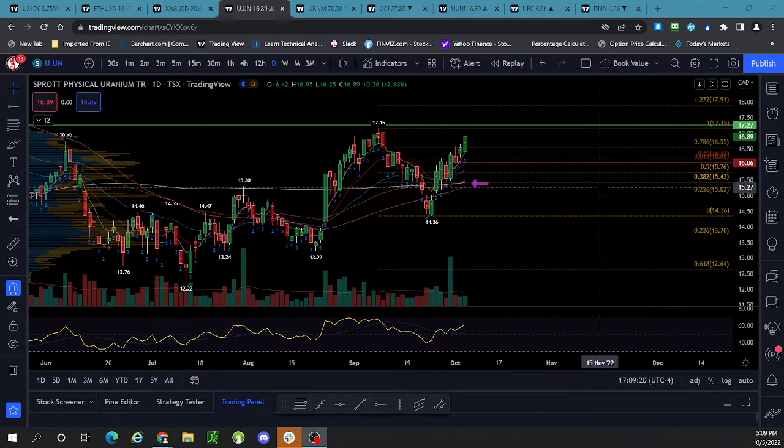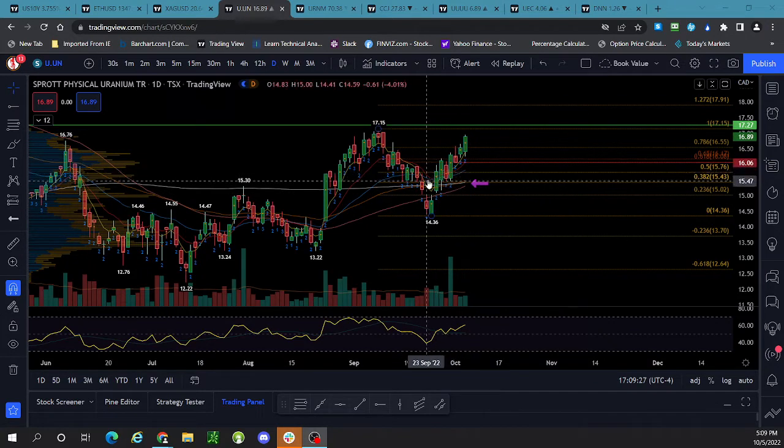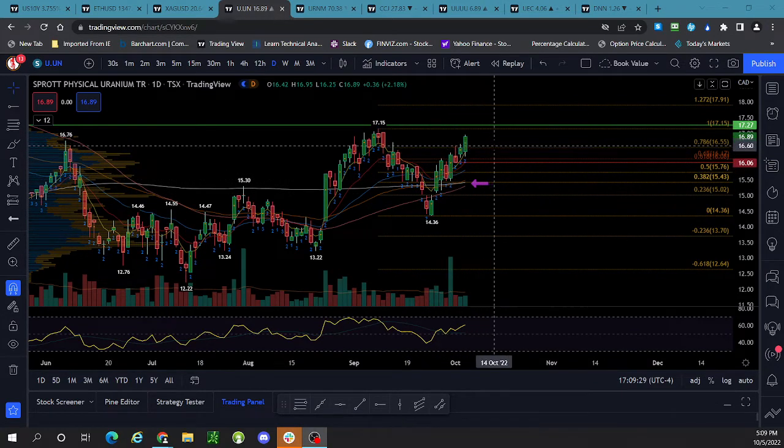We're above the 200-day. We've got the 50-day coming in from just below. We've got all of these EMAs below it. They've stacked up nicely, and now they're starting to push up with it. So I like it. Looks good.